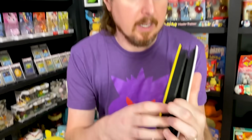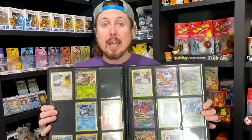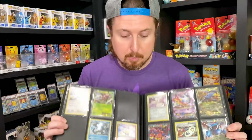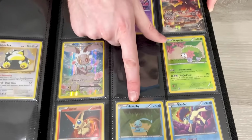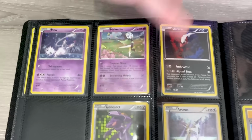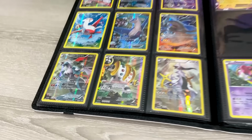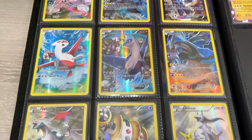We are moving on to the XY promos, and I'm not going to go through the entire binder, but things are in order. I don't have my XY promo binder put together, so this binder is actually really going to help me out because it's already built. We got a Manaphy down there, Victini. Up here we see the Mew, the Darkrai, the Genesect. Oh, we have to show this page. This is really neat. I remember when this box was released. Can you guess what's next? XY, Sun and Moon. Boom!